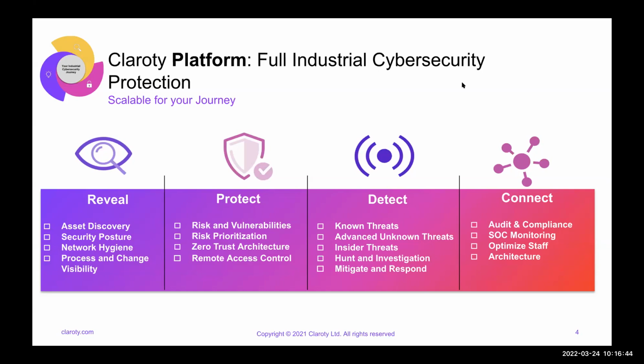And then once you understand, or once you know what those assets are in your environment, you can start to understand your risk and vulnerability of your OT environment overall, and then look to see maybe what common vulnerabilities exist, maybe what security threats are against those assets that we've discovered in that reveal phase, and then really start to put controls in place to mitigate those risks, such as misconfiguration or assets being managed incorrectly.